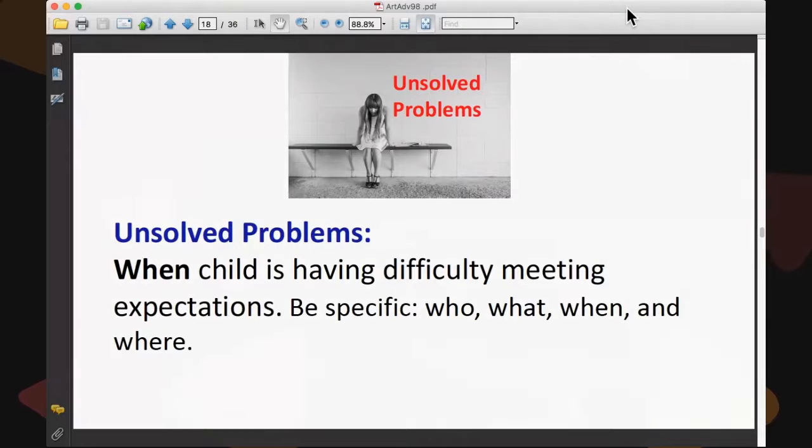So those were lagging skills, but lagging skills are the why we have the challenging behavior. The unsolved problems are when we see it. When do we see that challenging behavior? And again, it's challenging behavior because the child doesn't have the skills to meet those expectations. And again, when you're in the discussion mode of talking about unsolved problems, you want to be as specific as you can with identifying what that situation was.